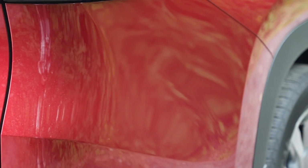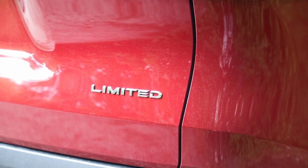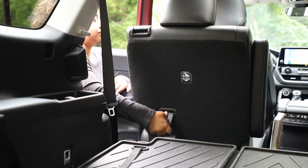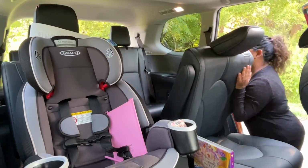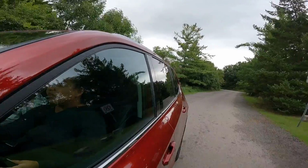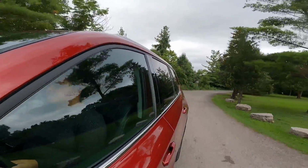Side note, the lower trim offers seating for 8, while this limited trim offers 7 seats. Additionally, my eldest child struggles to pull that second row seat back into its proper position once her brother is safely in the third row. But again, that's not a deal breaker when it comes to this SUV because there's just so much good happening here.